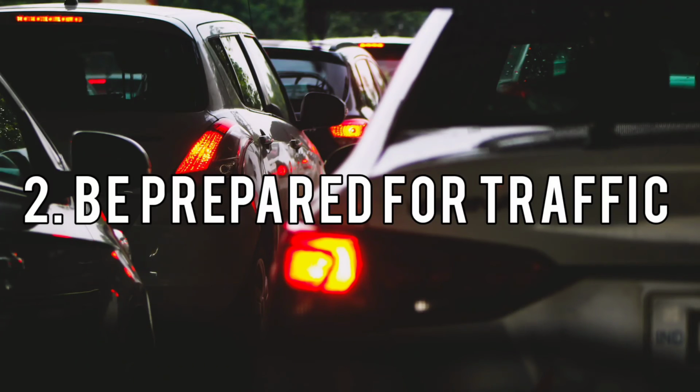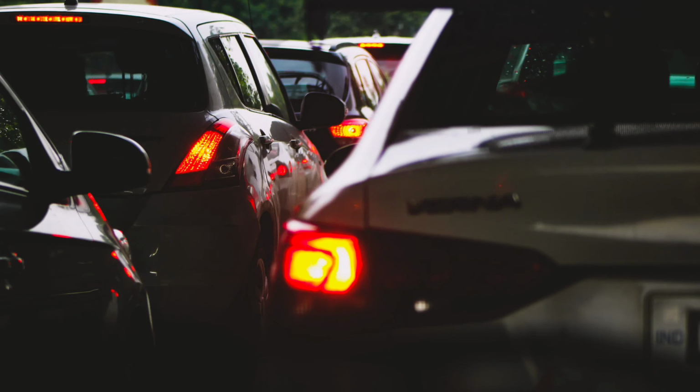Tip number 2, you want to be prepared for traffic. Never know how traffic is going to be once you get to Cades Cove.